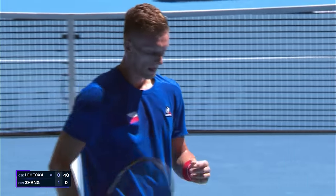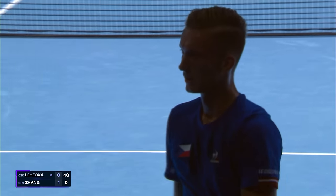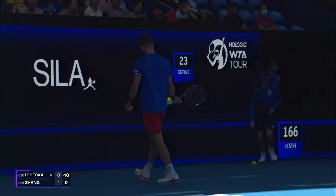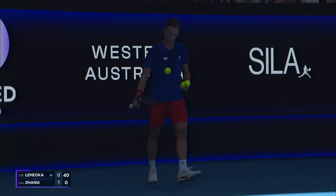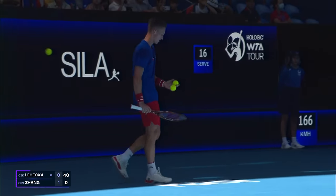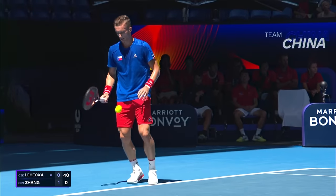Zhang beaten for pace. Well, having to change direction there, Todd, affected him a little bit. He's a big athlete. Geez, he's an imposing figure at courtside. And as well as he moves, he got caught there having to change direction. Might be a ploy that Lehecka uses more and more.